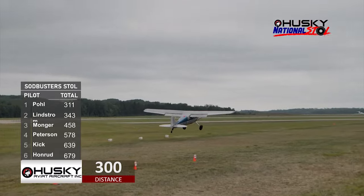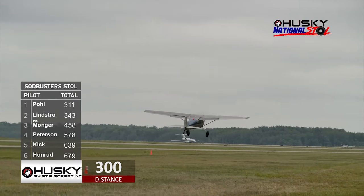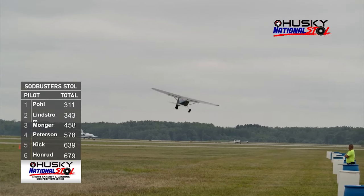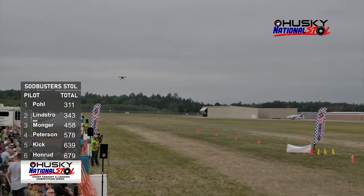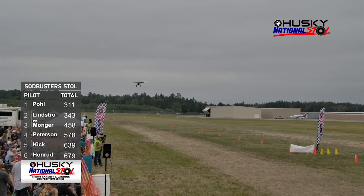Watch him work that crosswind. One wheel came off. The other one stayed in the dirt. It is tricky out there. Here comes Micah for his second landing. His last one was 166 feet. Let's see if he can beat that. I have a feeling this kid is going to knock me right off the leaderboard.